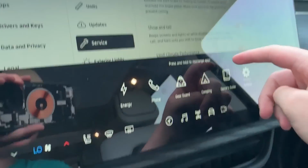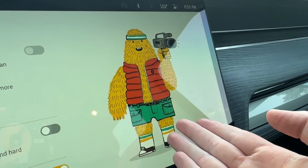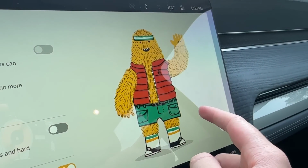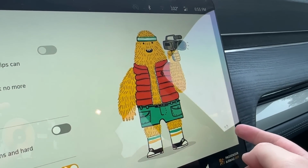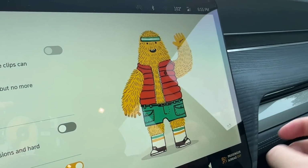The Gear Guard system has this interesting little Yeti guy. I don't know what it's for, but he's kind of cute and makes the security thing a little less like, oh, I'm watching you. It's just more like a friendly little guy.